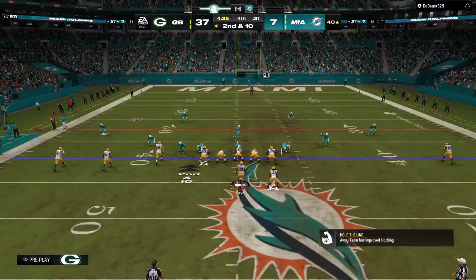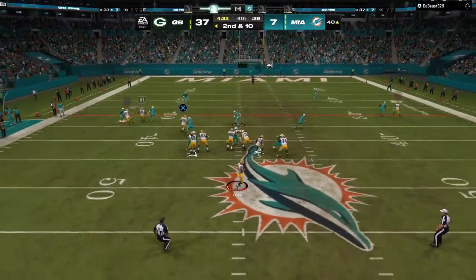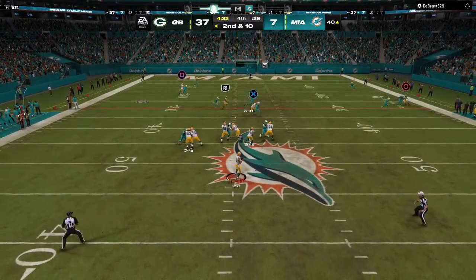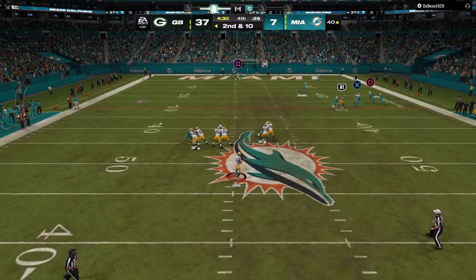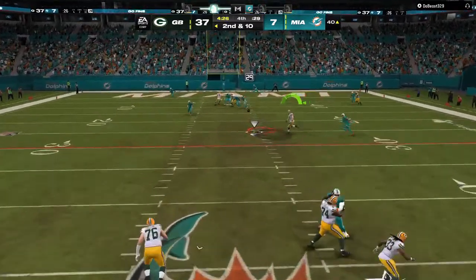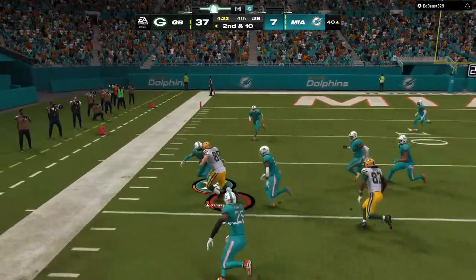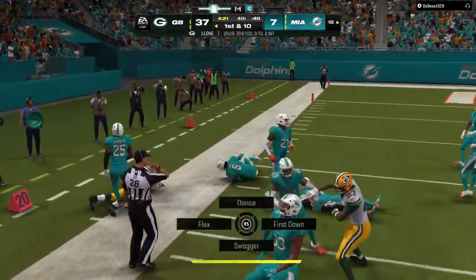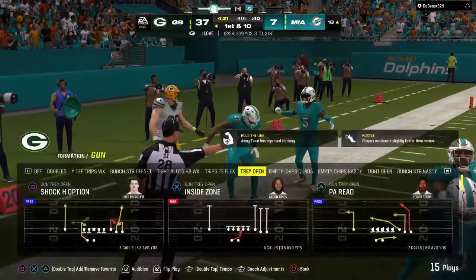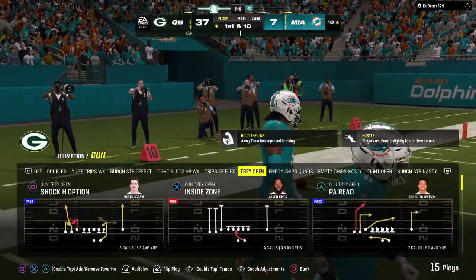If you weren't paying attention to this group before, you certainly are now after seeing this type of victory from them. 2nd and 10. Going back to Love. That's to the tight end, Musgrave. And they'll wind up getting this one all the way down inside the 20. 22 yards there, a first down.